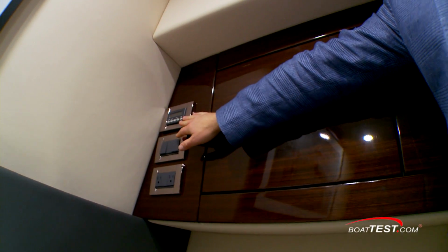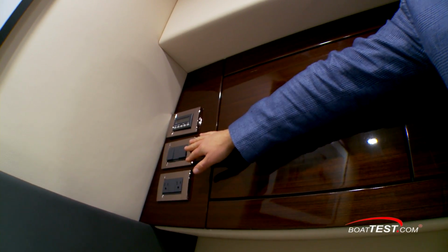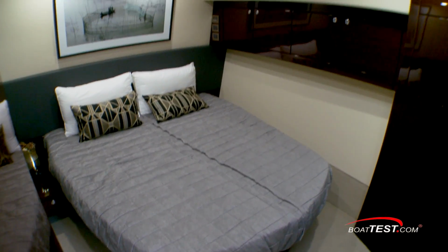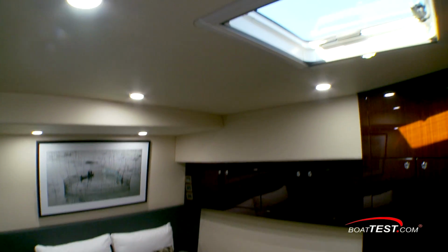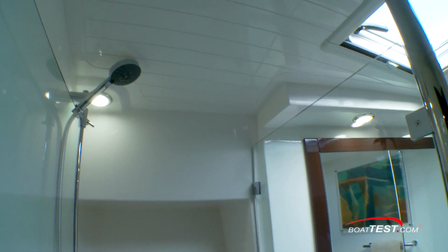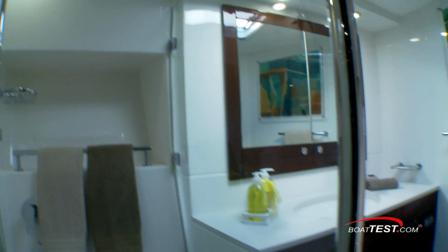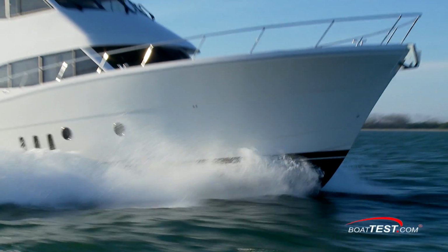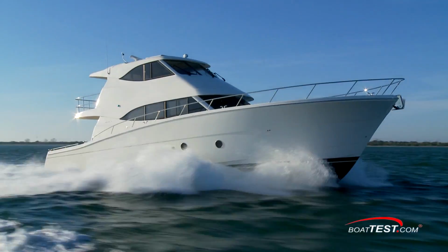Each stateroom has its own climate control and outlets, seen here, as well as overhead storage and hanging locker. The guest stateroom, like the master and VIP, has an opening skylight. The guest head is private entry only and is similar in design to the VIP head, with a walk-in shower, storage, sink, and head.